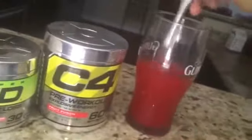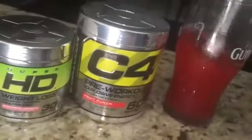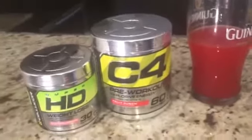It is a little strong, so I just put not that much water, so I can just down it quickly, and then I mix them all up together. I'm just gonna be like downing this, but I love these, you guys.